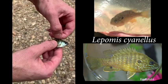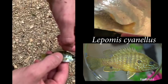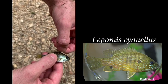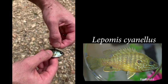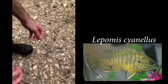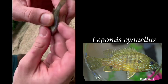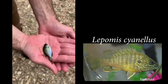But Lepomis are different because the first dorsal fin is connected, almost indistinguishable from the second dorsal fin. So there's just a very small notch between the spinous dorsal fin and the soft dorsal fin. I'm sure that's the scientific term for it. But these spines are sharp. I mean, for those of you who have fished and caught bluegill, they hurt. Ow. And they also have spines on the anal fin, three prominent spines that you may or may not be able to see right there. So that's Lepomis, your sunfish. Really beautiful fish.